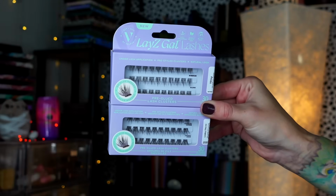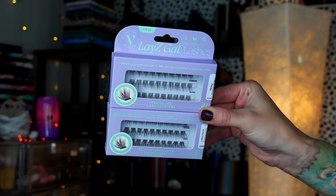Oh, Velour. They sent me these Lazy Gal lashes, which are a cool concept. And I feel like for the right person, these are fantastic. Basically, these have a self-adhesive to them. So you do not need any glue. I tested these out, I think in the Get Ready With Me that I played with the Ensley Reign palette actually. But you don't need any glue.